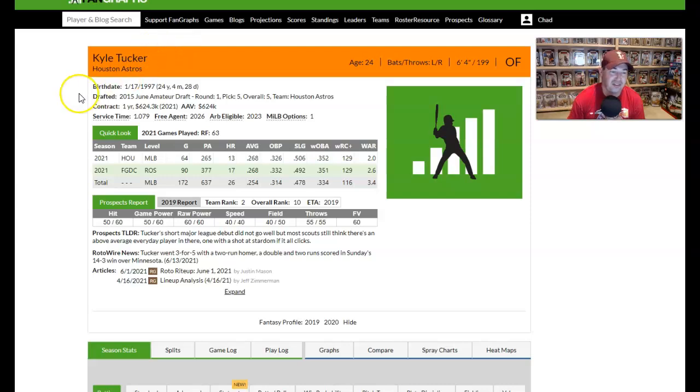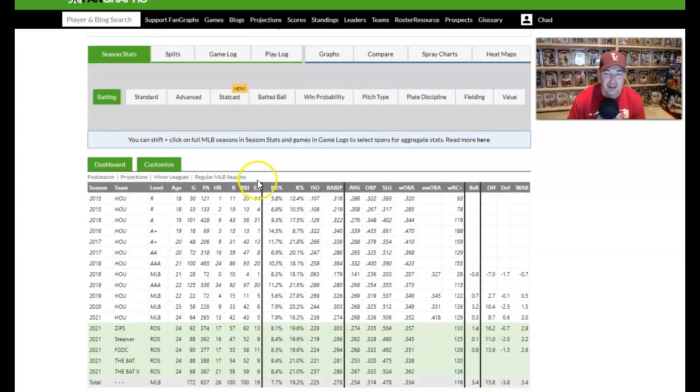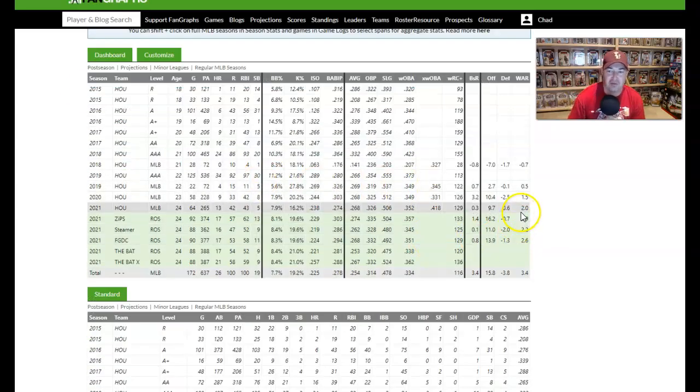All right, Kyle Tucker. Talked about him a couple weeks ago here, so we'll just do a quick update on what he's doing. But he's another guy having an excellent season. 11 for 32, 2 home runs, 5 runs, 8 RBI. And you can see for the season, again, he's on pace for a 5-win season here. So borderline elite level weighted runs created, good average. He's really picked that part up over the last few weeks here.